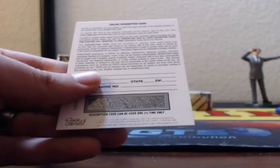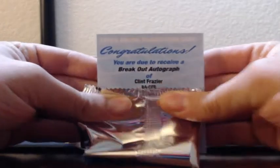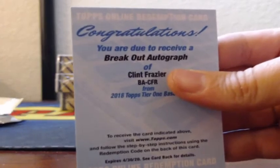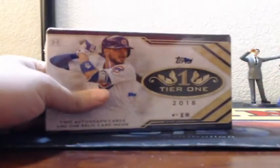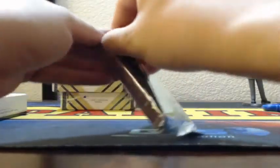Yeah, that's not as rookie I didn't think it was. Easy pack to kind of make it dramatic. It's a breakout auto of Clint Frazier for the New York Yankees. Breakout auto, Clint Frazier. Think Ohtani was breakout. I don't remember. That's pretty thick.